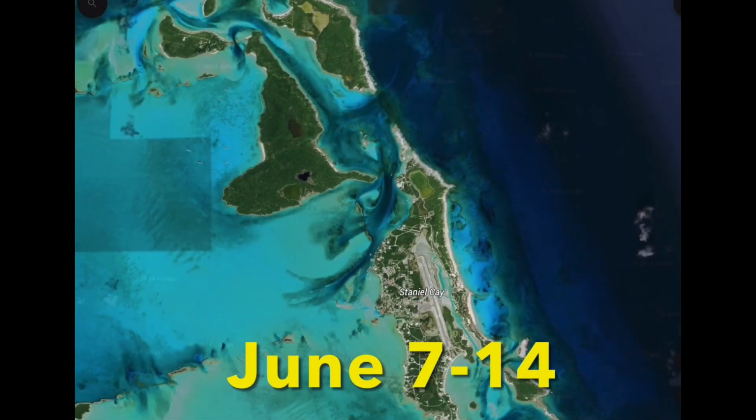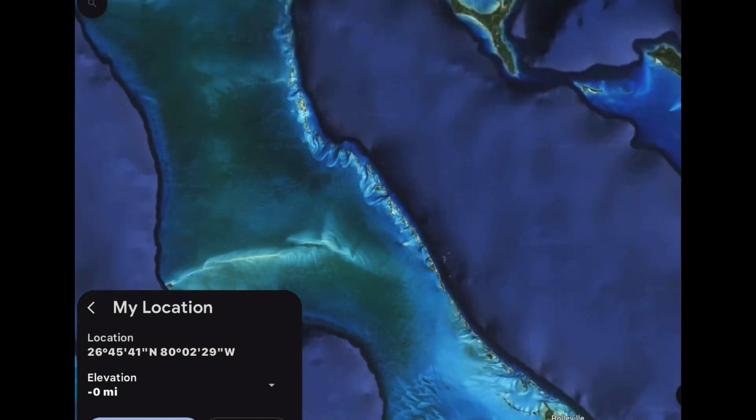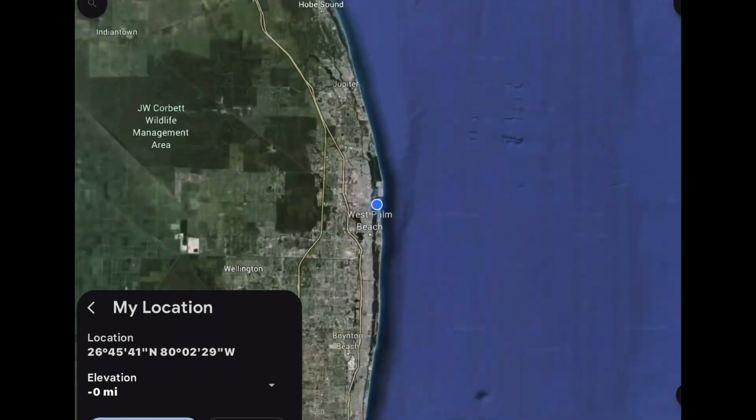Welcome back. This week we close out our adventure with a nice long sail back to West Palm Beach. Come on along for the ride.